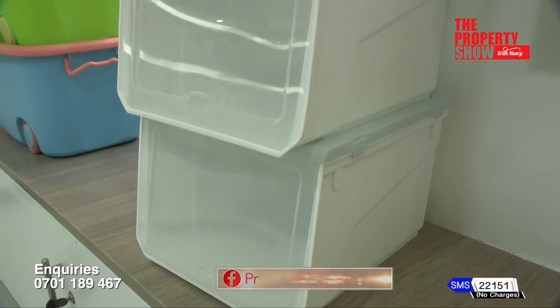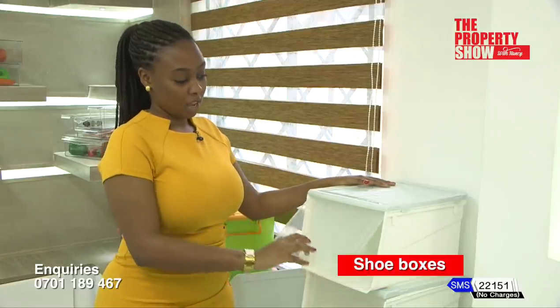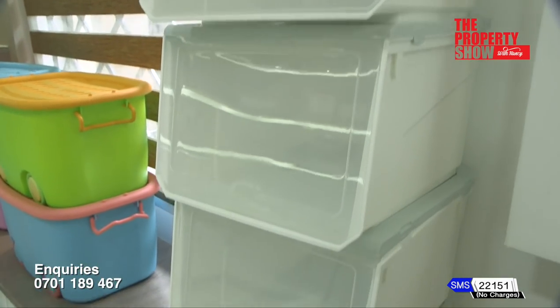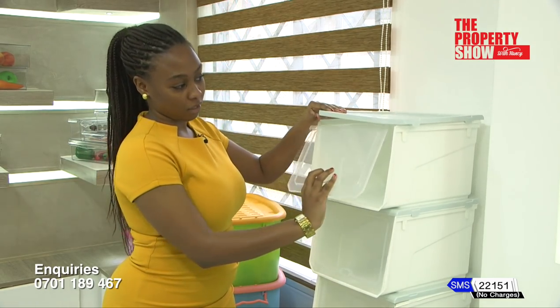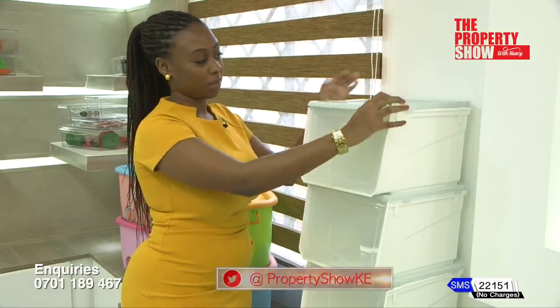We have our stackable shoe boxes, which come in the large size or the small size. When you purchase the shoebox, it comes in three different pieces, which are easy to assemble. We have the base, the top piece, and the front cover. The front cover helps by keeping dust away from your shoes.